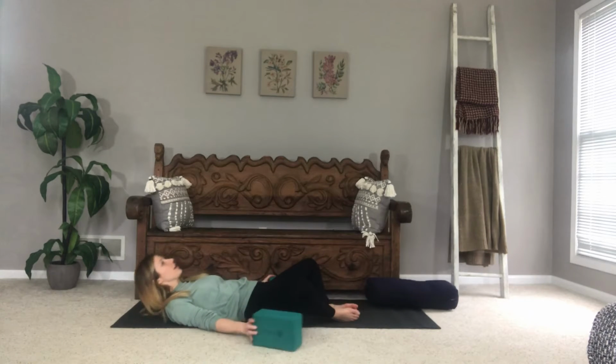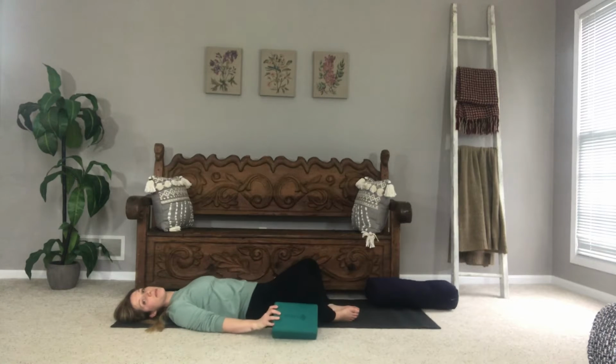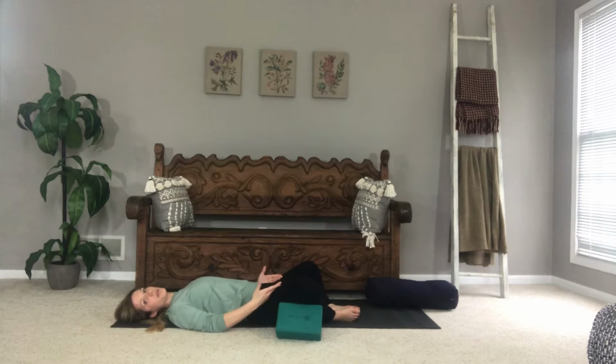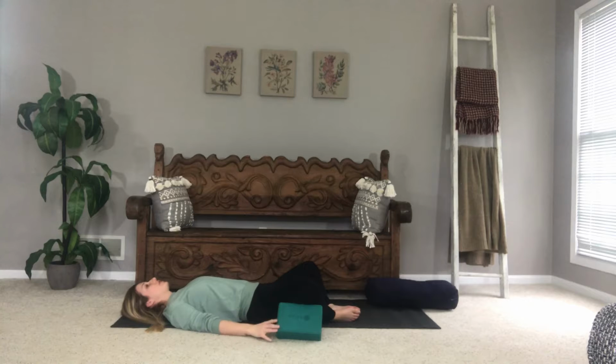And then soles of the feet are going to be touching again. I'm going to take my blocks. You can also use pillows and put them underneath my knees to fully support them. When my knees are fully supported, I can relax my hips a little more and sink a bit more into the stretch.